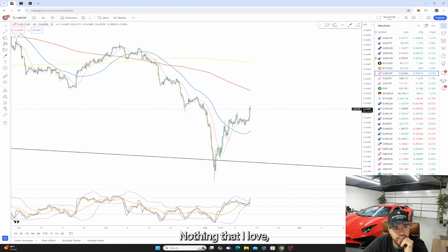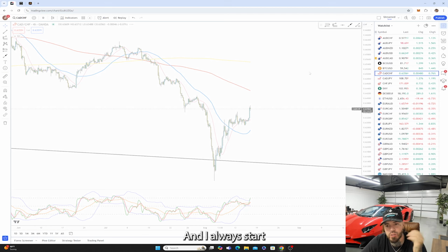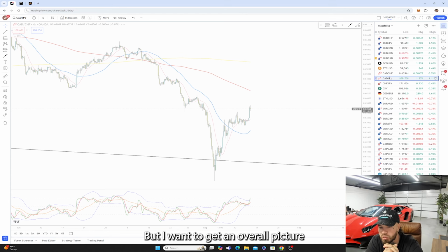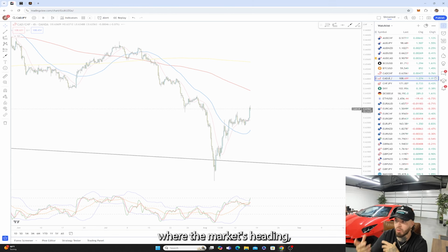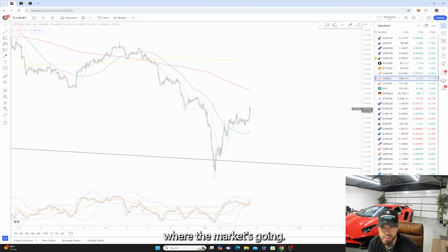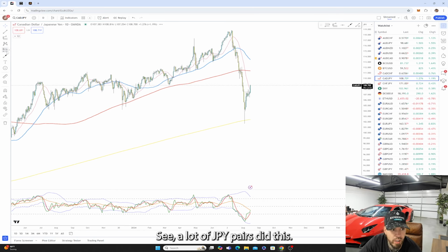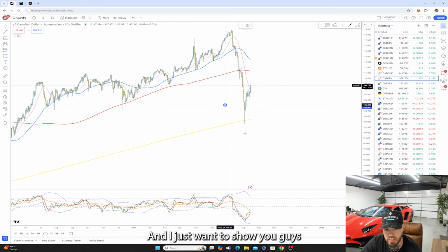Yeah, see, nothing that I love, nothing that sticks out to me. I always start with a daily time frame, and then I scale in. That doesn't mean the 4 hour, but I want to get an overall picture of what's happening in the market, where the market's heading, why I think it's going there, what's going to be happening. See, a lot of JPY pairs did this, and I just want to show you guys.